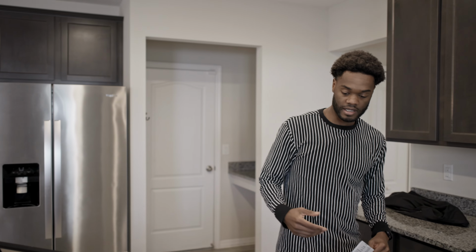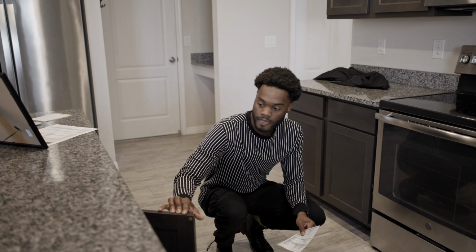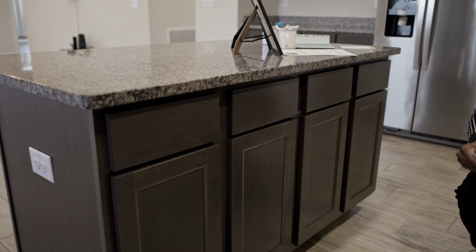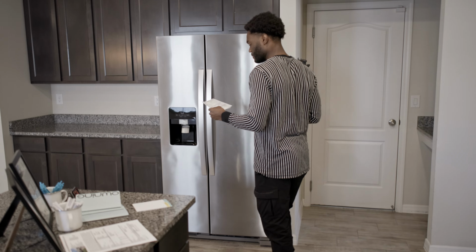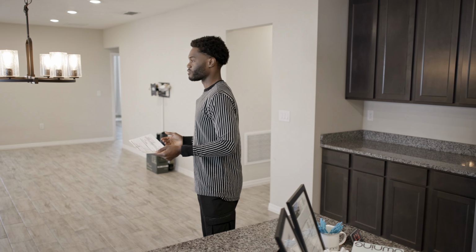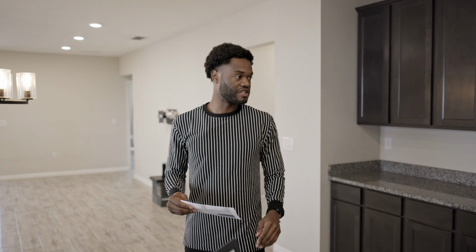If you look here in the island, you actually have more storage space under the island, which is significant because sometimes you don't have that. So another lovely, nice feature here in the home. Let me take a quick note. 16.3 by 16, that's how large this great room is. Plenty of space for you and the family, plenty of space for whatever it is that you need.